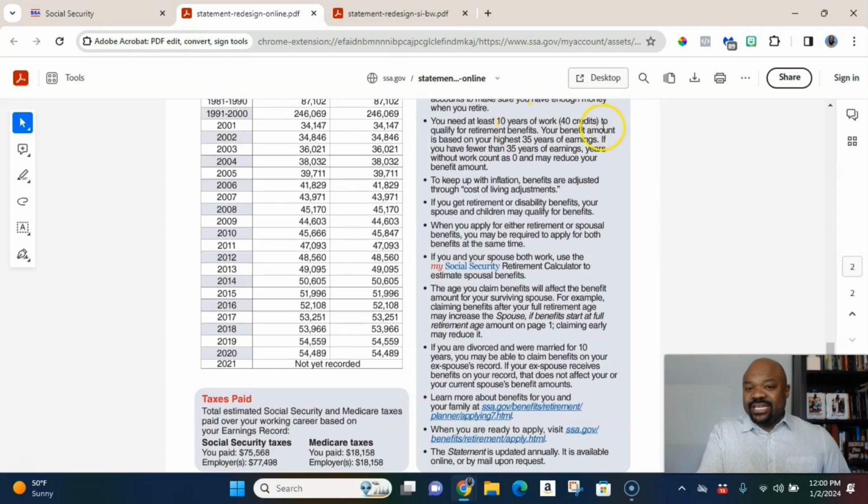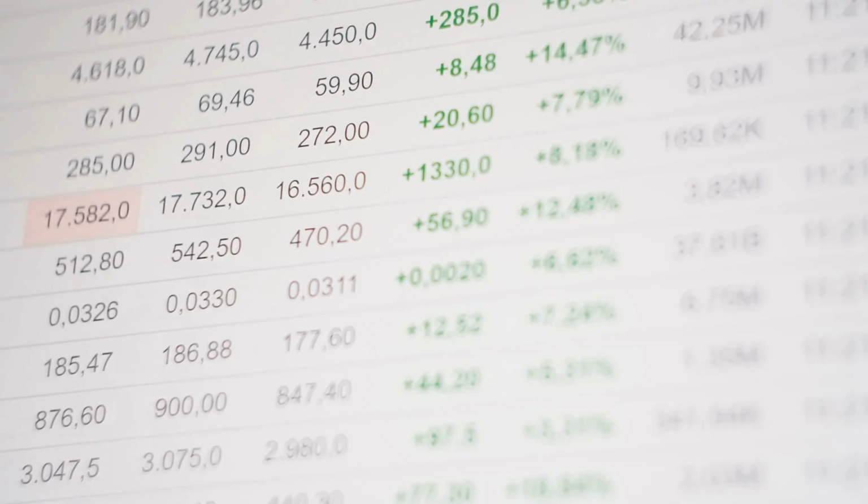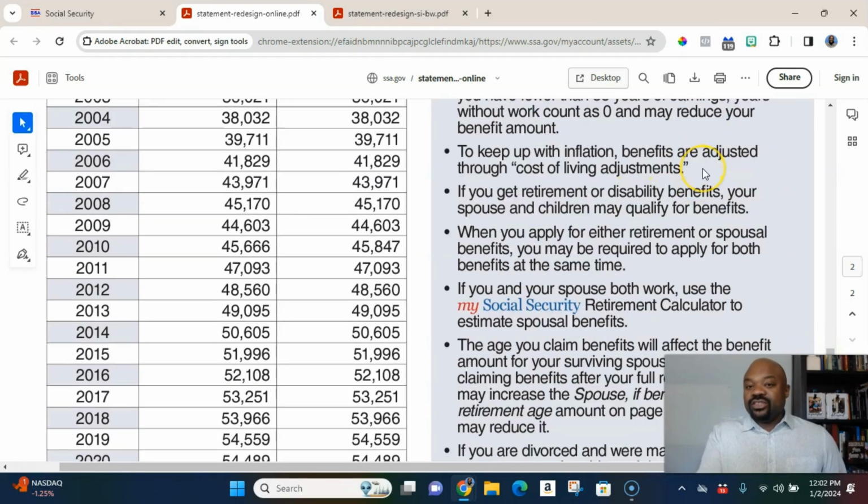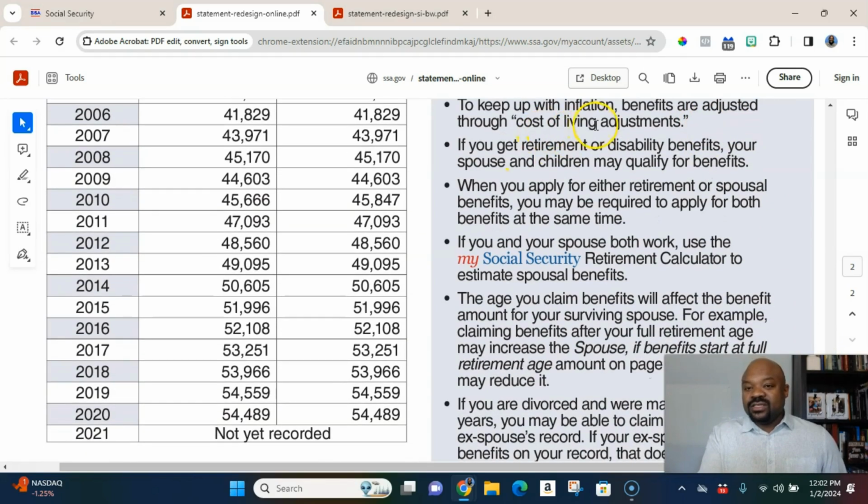Next, you need to work at least 10 years and have 40 credits, and your benefit amount is based on your highest 35 years of earnings. And if you have fewer than 35 years of earnings, years without work count as a zero, which may reduce your benefits. And if we're talking about the average, it will reduce your benefits. To keep up with inflation, benefits are adjusted through a cost of living adjustment. You may have heard the phrase COLA. That's what we're talking about, cost of living adjustments.